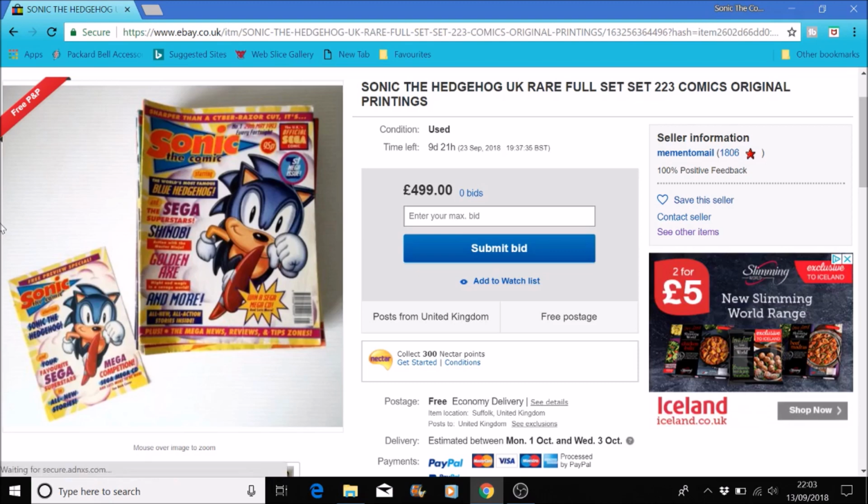It's also quite rare that you would find a collector of this set who would want an entire set of this comic straight away. Chances are collectors of this comic are only after several issues missing from their collection. But if you want an instant collection, this is perfect.